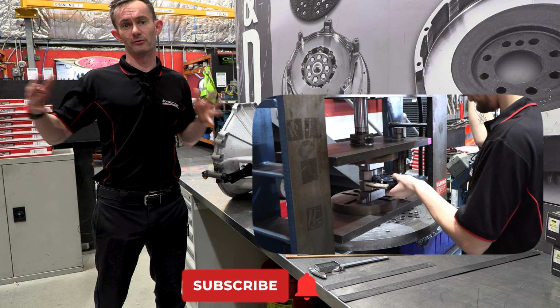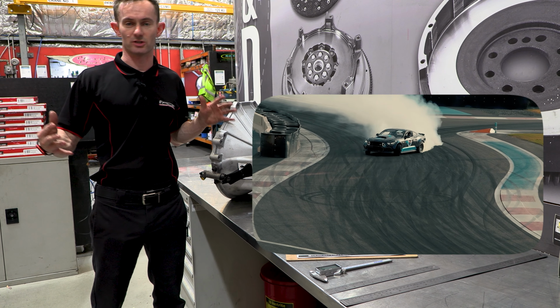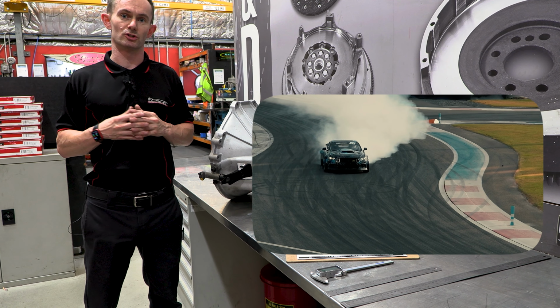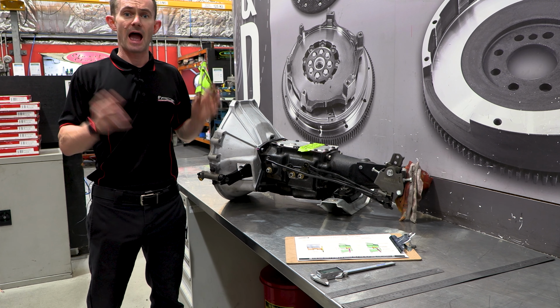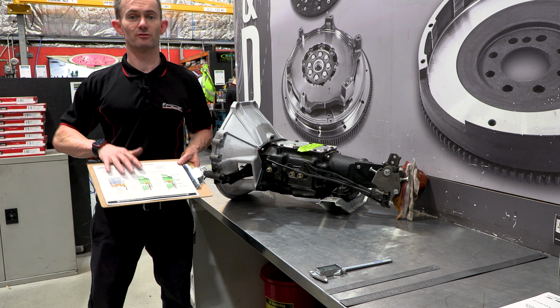Whether it be an older 4x4 vehicle with an engine conversion, or whether it be a more modern drift car and a sequential gearbox, we'll find a clutch solution to suit your engine and transmission combination and the application that you're using it for. The first part of the process is we request some information from our customer.